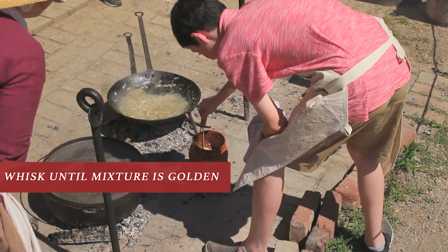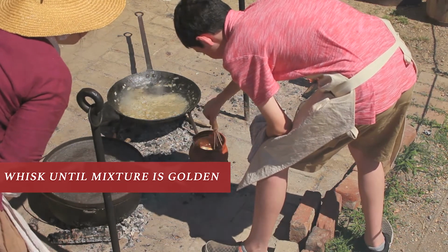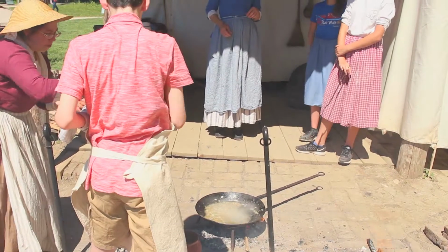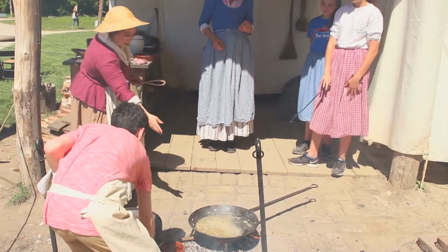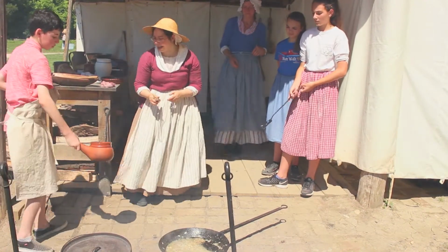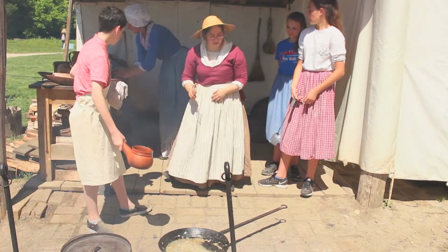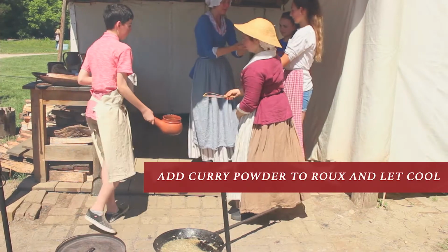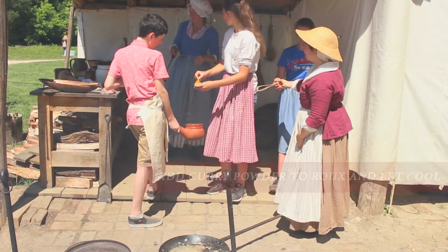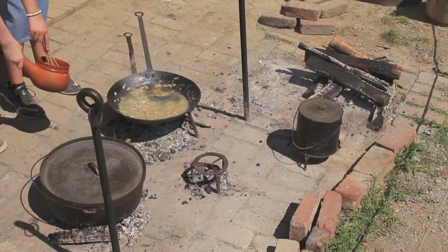That is looking perfect to me. All right, so grab the pipkin and come on over here, and we're actually going to stir in the curry now. So the curry goes into here. Whisk.